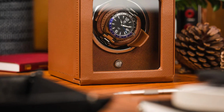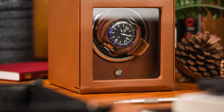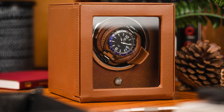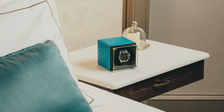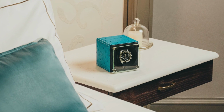Though this is a niche market, there's numerous watch winders out there for you to choose from, with very little money to tens of thousands of dollars. For the owners of very expensive watches, spending several thousands more on a watch winder makes sense, but for the average collector, or those who just got their first automatic timepiece, there's no reason to spend so much.